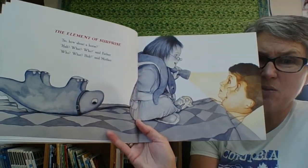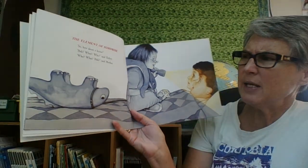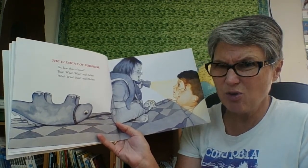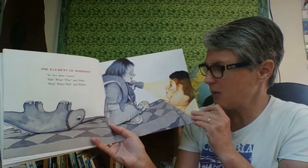She has surprised them in the middle of the night, asking them for a pet. Do you think the element of surprise is a very good way to try and get your mums and dads to give you a pet? Yeah, I don't know that it's the best one either.